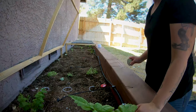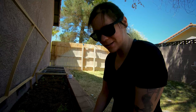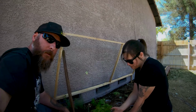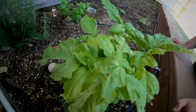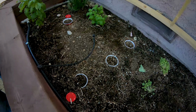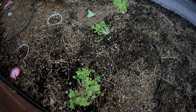Well, not only the windstorm, but I also got attacked by roly-polies or pill bugs. I know these pill bugs have been horrible. Like I didn't even realize how bad. It's been something fierce, and you can see my basil here. I mean, it's getting so bad. But look, they've literally eaten all of the lettuce. There's nothing left. Our kale is still okay.